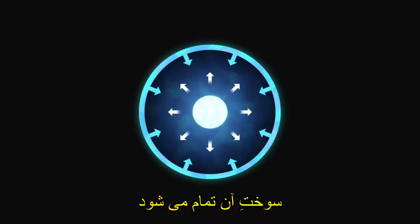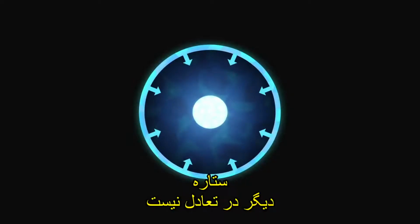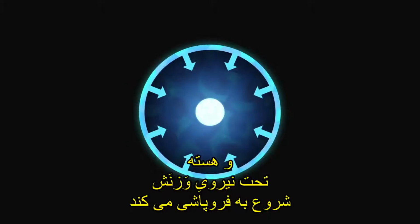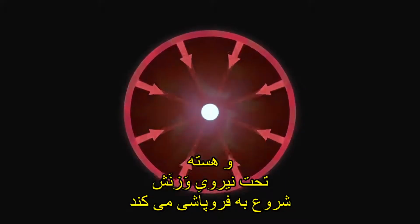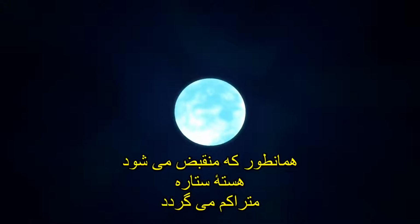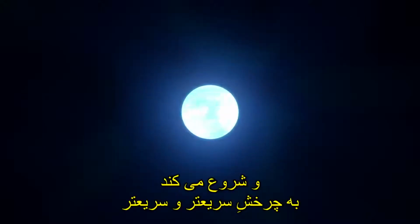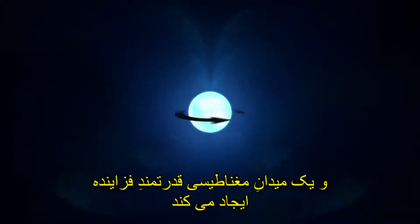It has run out of fuel and the nuclear fusion in its core stops. The star is no longer in equilibrium. Nothing opposes the pull of gravity and the core begins to collapse under its weight. As it shrinks, the star's core compresses. Its temperature rises to several billion degrees and it begins to spin faster and faster, generating an increasingly powerful magnetic field.